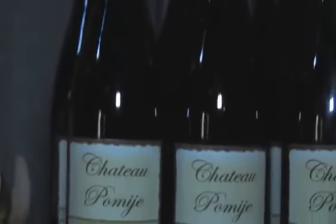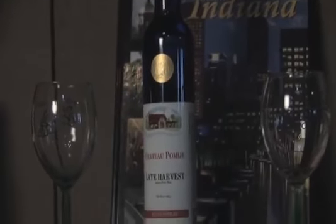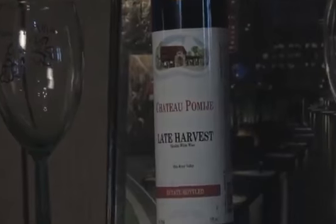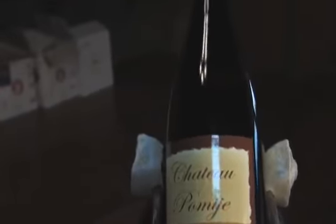Blush wine is made from Concord, Steuben, and Niagara grapes. Our Niagara wine, better known as Welch's White Grape Juice with a Kick. Late Harvest, which is an ice wine and goes well with desserts, has a butterscotch aftertaste to it. Nectar Kiss, with the sweet and fruity flavors flowing throughout, this wine goes well with any romantic meal or dessert.